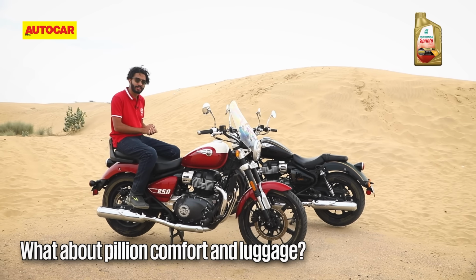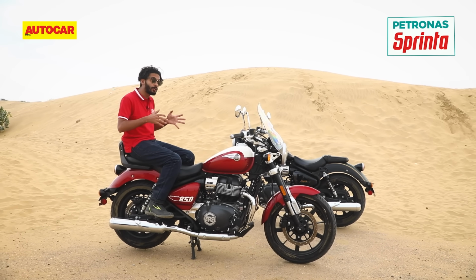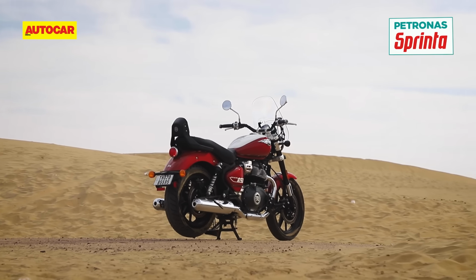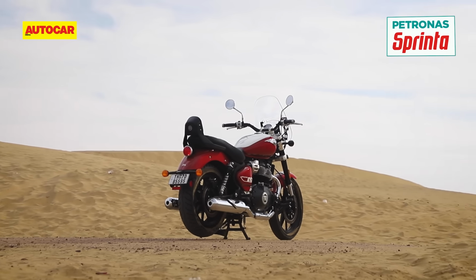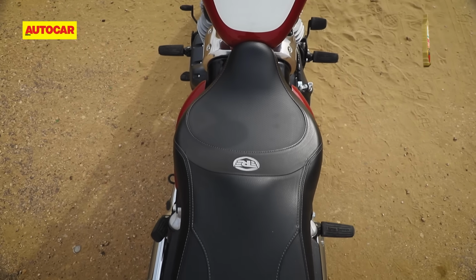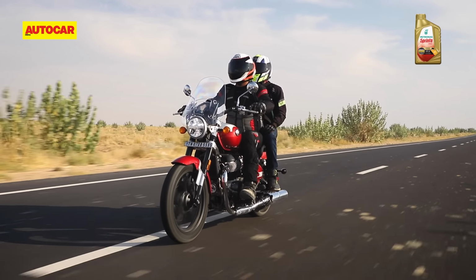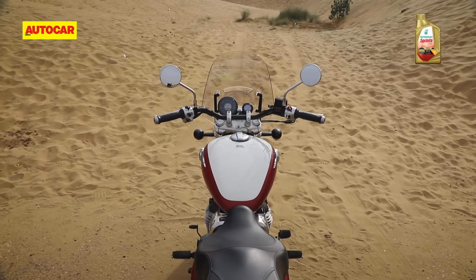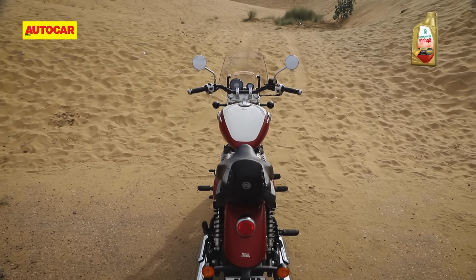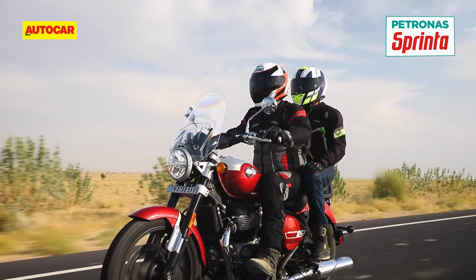So how does the Super Meteor fare in terms of pillion comfort and luggage? Well, once again, the answer depends on how exactly you go about buying this motorcycle. All the comfort that the touring seat gives to the rider is transferred to the pillion as well. Not only is the seat base much larger than stock, there's also significantly more padding, meaning you're seated much higher up, which in turn means your legs are in a more relaxed position too. Throw in the pillion backrest and your passenger will have no complaints even after a long day of riding. So on the Celestial variant, pillion comfort is once again top notch.